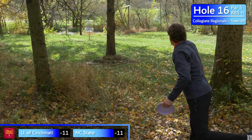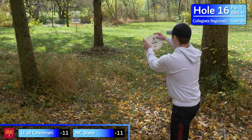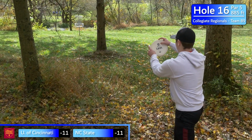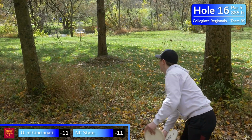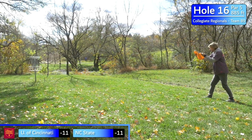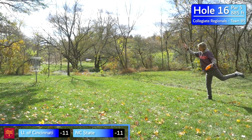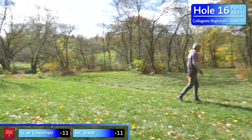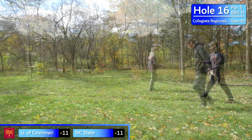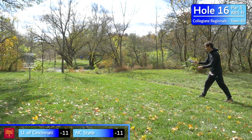All right, so we do have an outside look at the birdie for Cincinnati. Oh, and Ilkin, he's been all over the basket on this back nine, but just not quite able to get him to fall. Truman just leaves that one low. Another opportunity there for Cincinnati, just not able to connect. NC State still got a little bit on the bone here, though. Call this one a 30-footer to save the par.